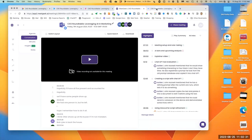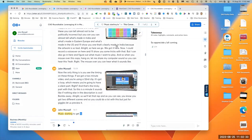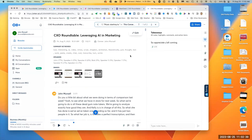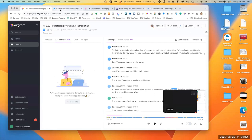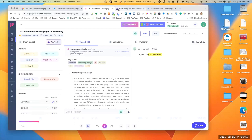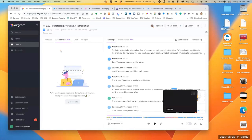So not a fan. If I go over here to Otter, I don't have a way to generate an AI summary. So I'm going to have to take the transcript and manually do it, which I don't mind anyway, because my summary prompt gets more out of it. All right, so let's go back and look at these summaries. Still working, finished. Already there. Okay. So Airgram, do be slow. It's not really working.